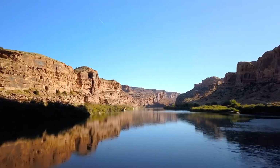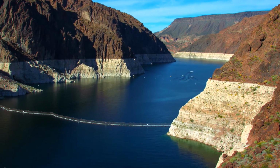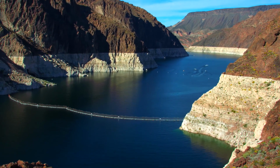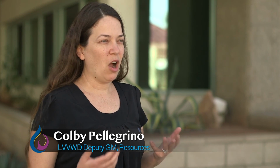Why? Because we're in the midst of a historic drought along the Colorado River, where we get 90% of our water supply from. Last year left us with a very hot summer and very dry soil conditions. So this year, our snowpack is below average, and we're projecting even further below average inflow into the reservoirs because that dry soil is going to soak up what snowpack we do have on the ground.